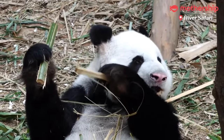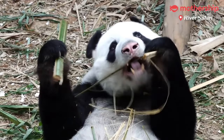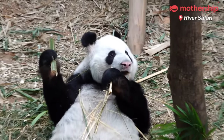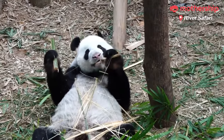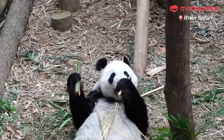Oh, I'm stuck. Yummy, yummy. So do they groom themselves? They do clean themselves, but not very much like cats. Cats do it quite excessively. For pandas, if you're looking at Kai Kai, he has a lot of food on him. He'll just sweep it off and he can go about his day.